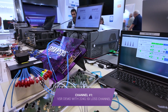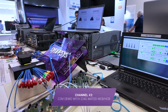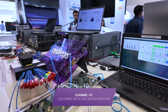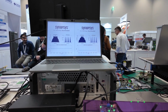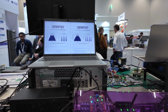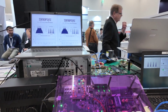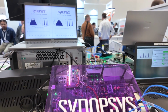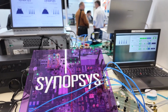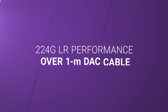Here we have our 224 gig test chip sitting underneath the socket, and through RF connectors we are generating a PRBS pattern inside the test chip and sending it to different types of channels. You can see the before DSP raw ADC format, as well as the DSP after the equalization. After the DSP we are able to open the eye completely fine, and we are showing the BER performance. VSR is sitting in there, the same performance, very good performance, exceeding the expectation from the standard.